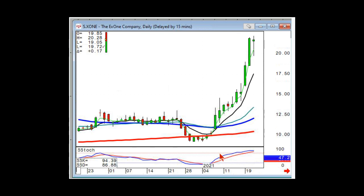So you're going to be buying when stochastics are up here already. Is that a deterrent? No, because if you can see there's a flat handle, what's our expectation coming out of a scoop pattern? A huge price move.